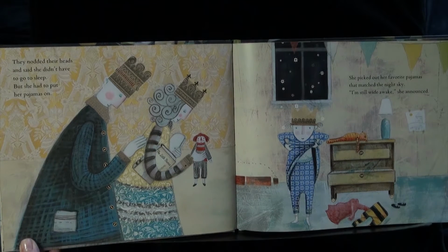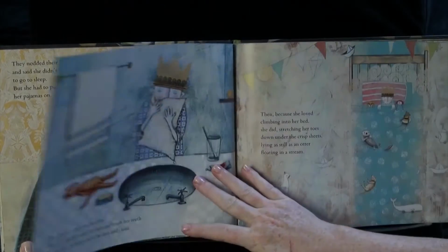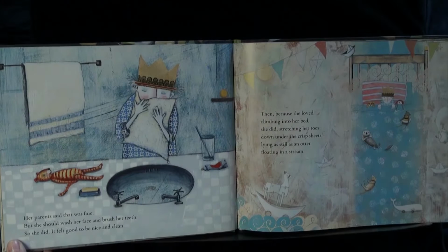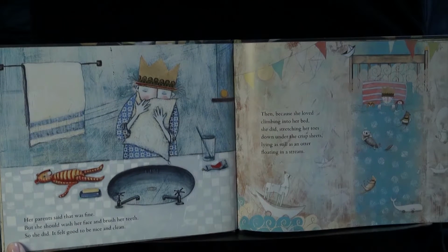She picked out her favorite pajamas that matched the night sky. "I'm still wide awake," she announced. Her parents said that was fine, but she should wash her face and brush her teeth, so she did. It felt good to be nice and clean. Then, because she loved climbing into her bed, she did, stretching her toes down under the crisp sheets, lying as still as an otter floating in a stream.